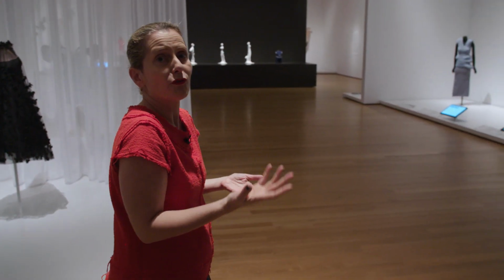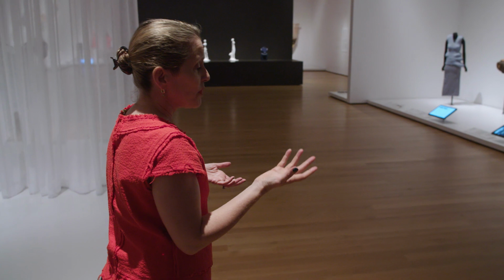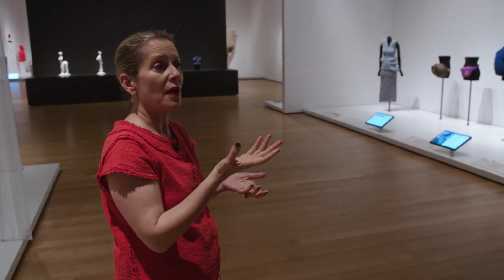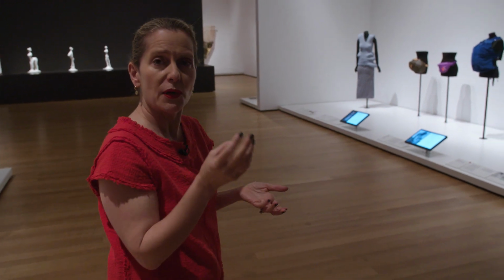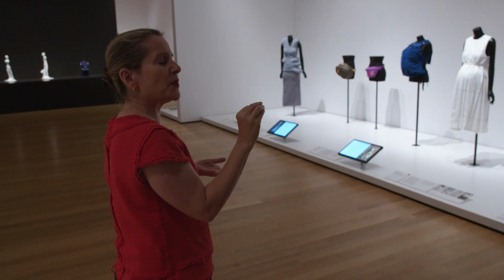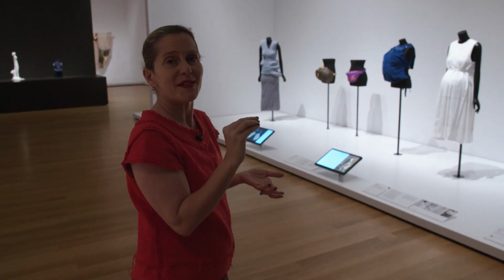There are many museums that do fashion shows and that do a great job at that. We didn't want to repeat what they already do. We didn't want to do a monographic show about the mastery of one designer. We didn't want to talk about one style in a particular moment. That's not our expertise. What we're really good at is design.